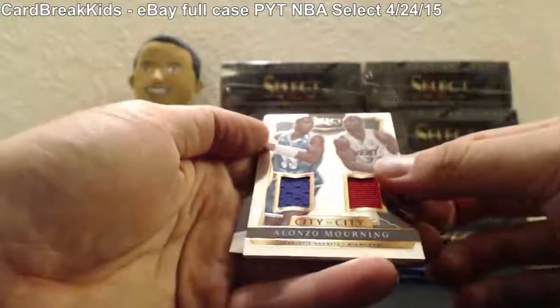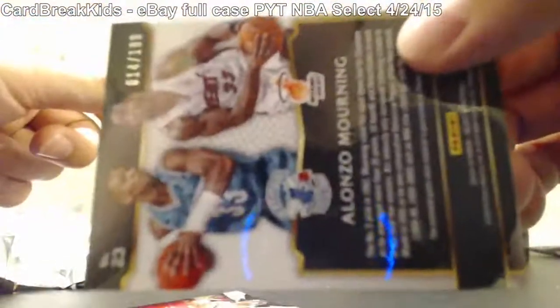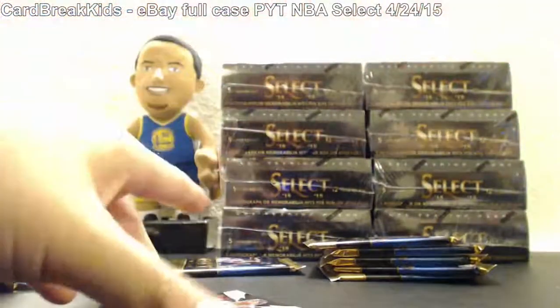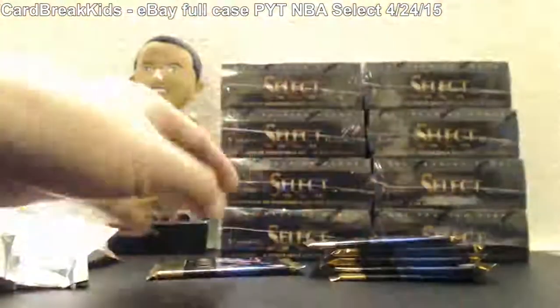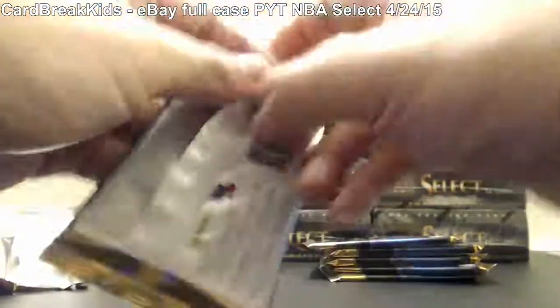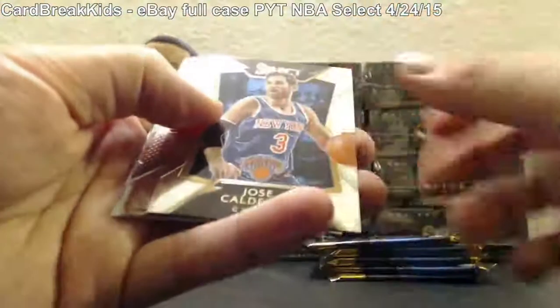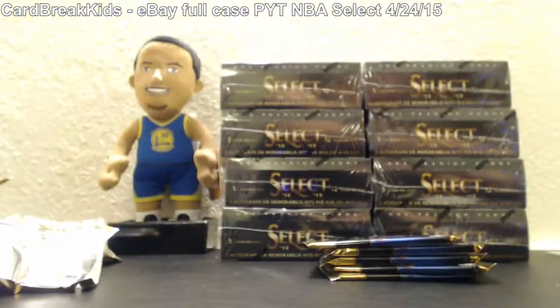Charlotte Hornets and Miami Heat. Alonzo Mourning, this will be randomized. 14 out of 199. Refresh my mind again. If it says Charlotte Hornet, it's supposed to be New Orleans. Am I right? And here we go. I'm getting all mixed up again. PBT, can I get some help? I keep getting confused all the time. Prism, Trevor Ariza. Well, we'll talk at the end.